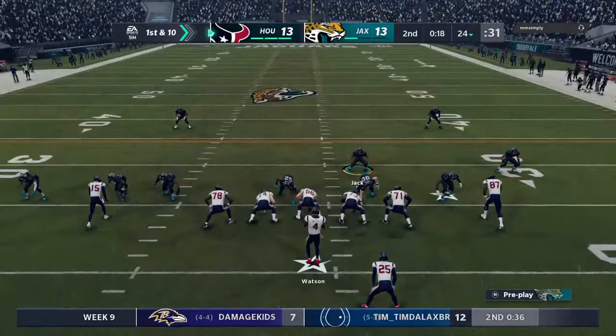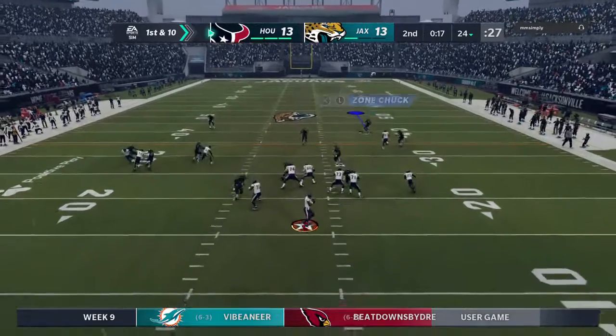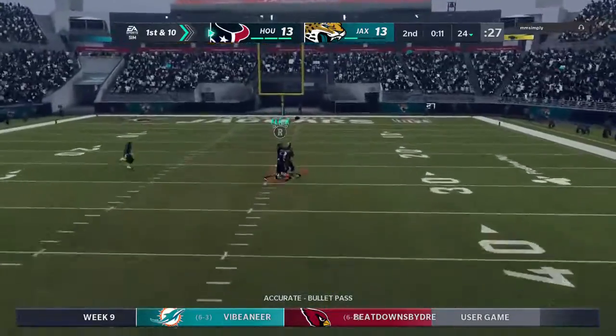The Texans offense ready to go here for their next drive. We're under 20 seconds to go in the half. I'm guessing the wise play here is be safe. That is the wise play because if you think about trying to fool them here, here's what you're facing. You're facing a loosened up.